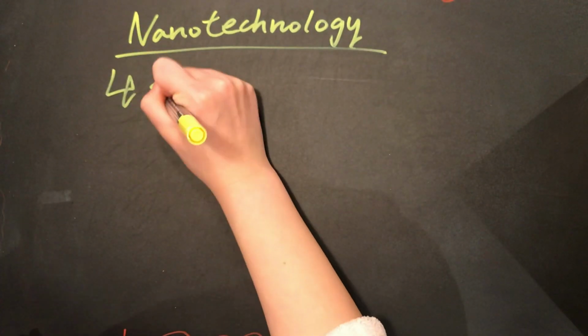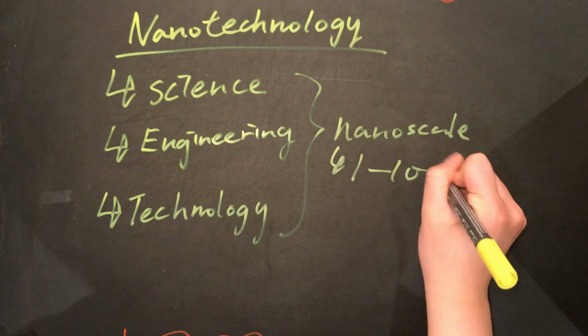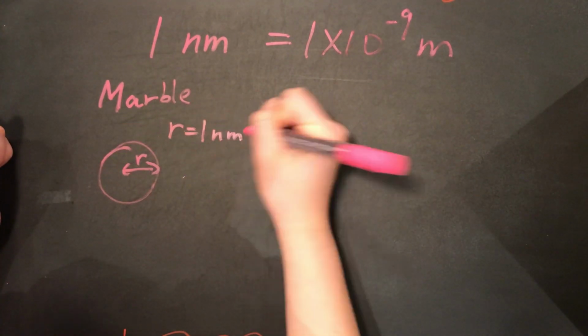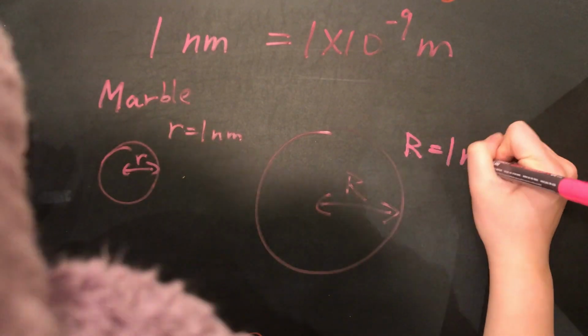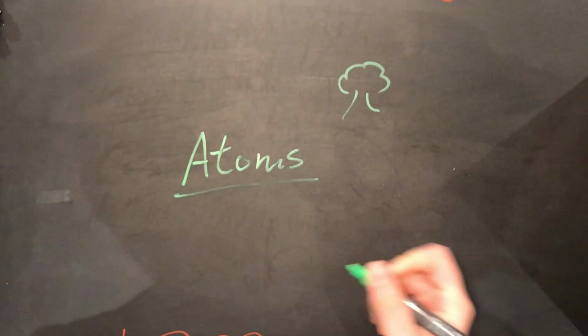Nanotechnology is science, engineering, and technology conducted at the nanoscale, which is between 1 to 100 nanometers. But how small is a nanometer? Well, if the diameter of a marble is 1 nanometer, then 1 meter would be the size of the Earth. But if it is so small, what makes it so important?